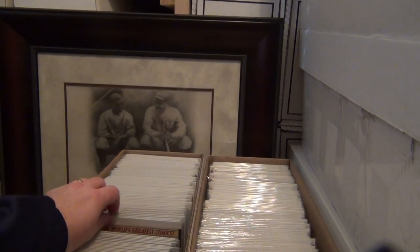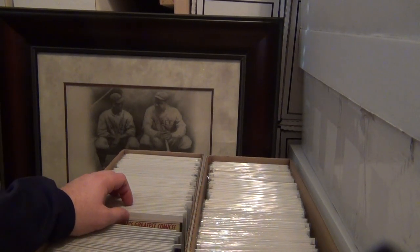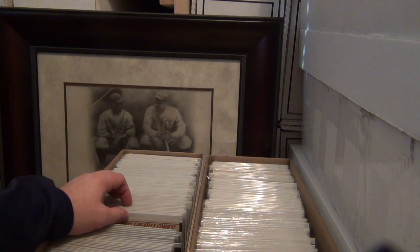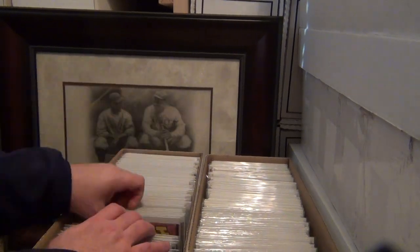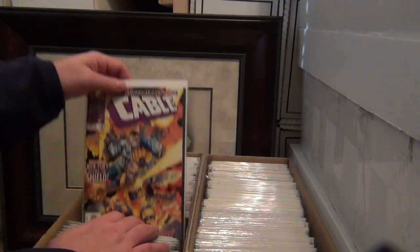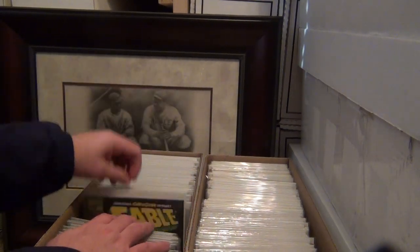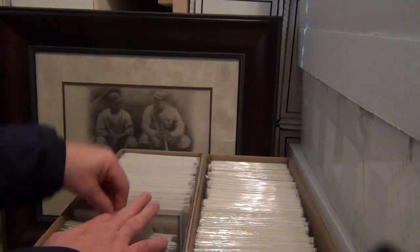Alright, and then I'll move this around just a little bit. I've been working on Cable, New Warriors, some of the 90s books. The prices aren't jumping on them yet. I think Cable is going to jump up because if Deadpool gets hot, they'll probably end up doing a Cable or an X-Force or something like that. So I picked up and almost completed my run of Cable from the late 80s, early 90s. 25 cents a pop. Definitely would take it all day long.